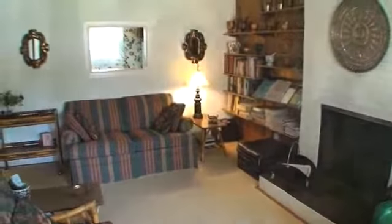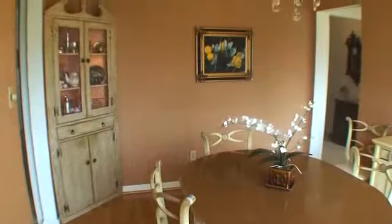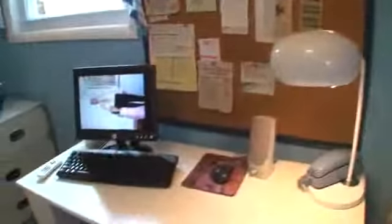So come on over and check out this great home. At nearly 1,800 square feet, it has the rooms, the space, and the amenities buyers are looking for. It's located in a popular neighborhood, and it's in great condition.